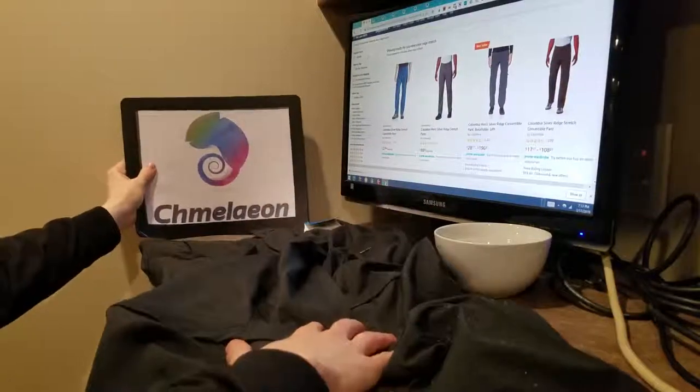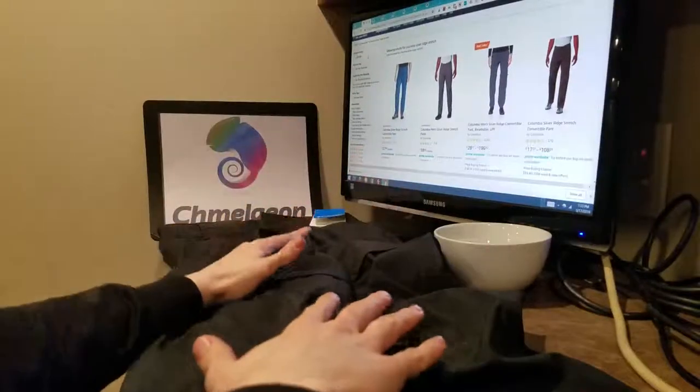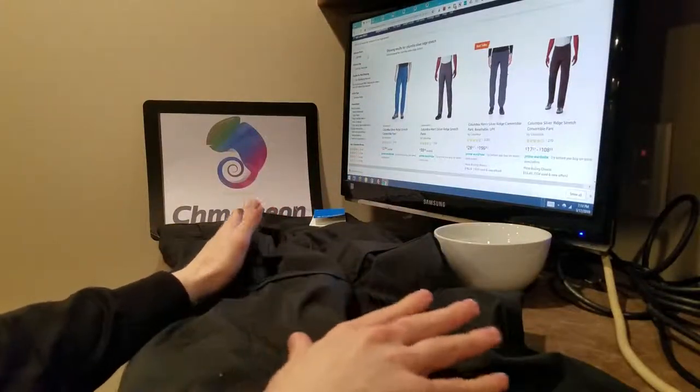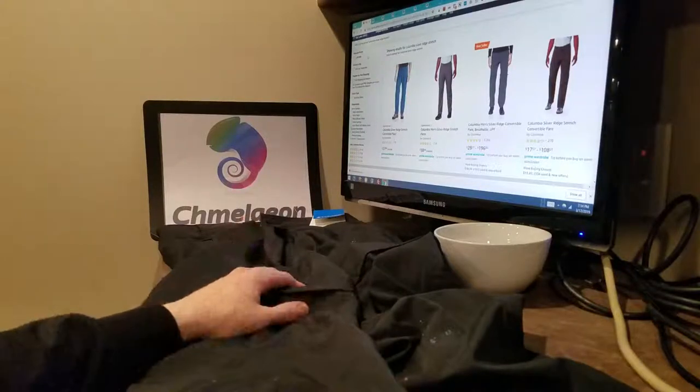I suggest Columbia for outdoor gear. I have a ton of their stuff. I've never had a problem with it yet, and I have everything from sun hats to hiking boots by them, and they're pretty good stuff.